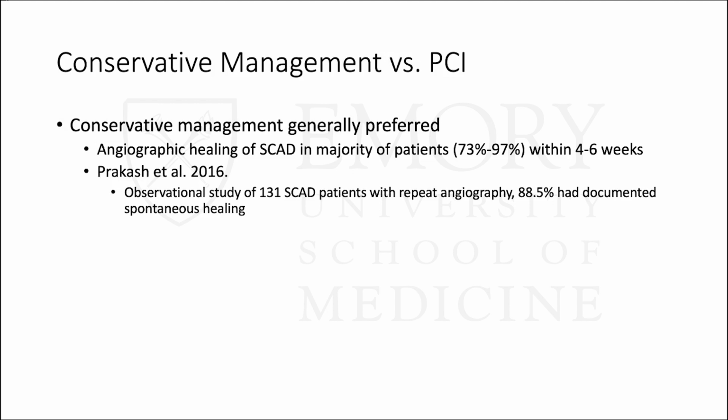This was an observational study of 131 patients who had repeat angiography, and nearly 90% had documented spontaneous healing of SCAD. We talked about the fact that lesions most commonly affect the distal segments, which may be too small or too distal for stent implantation. These very long lesions, with type 2 SCAD being the most common, usually longer than 20 millimeters in length, would often require multiple stents.